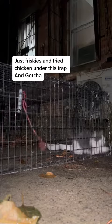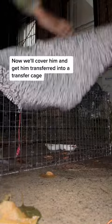And gotcha. Now we'll cover him and get him transferred into a transfer cage. As you can see, he required a little nudging with our divider. There you go, come on.